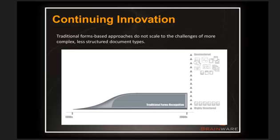The traditional forms techniques have been around for years. In fact, most of the traditional forms products that you may be familiar with, imaging and document recognition products, are actually very good. They get very high levels of recognition. And so if you're processing structured forms, I mean, these can be great solutions.